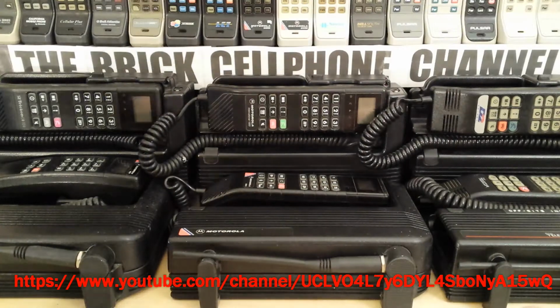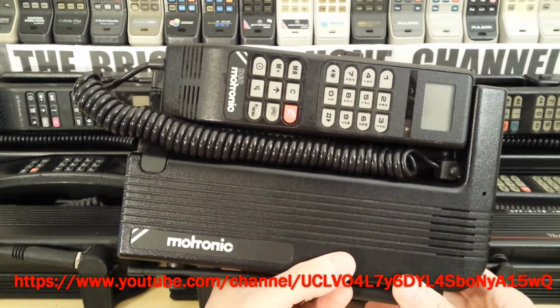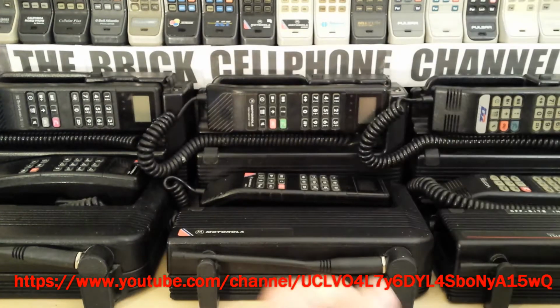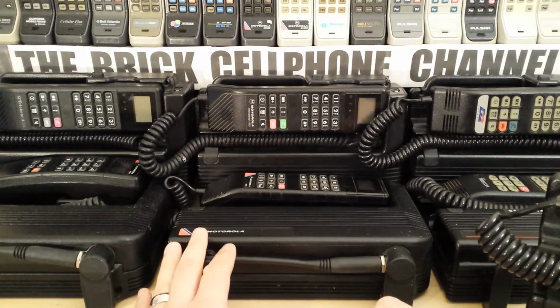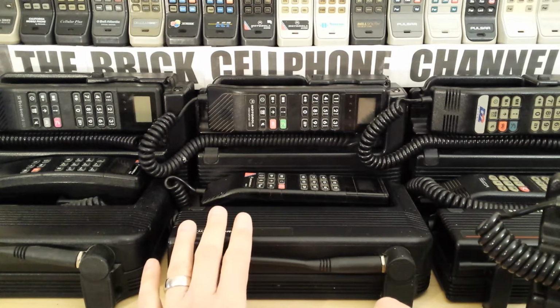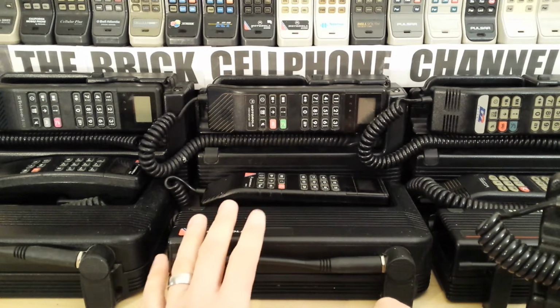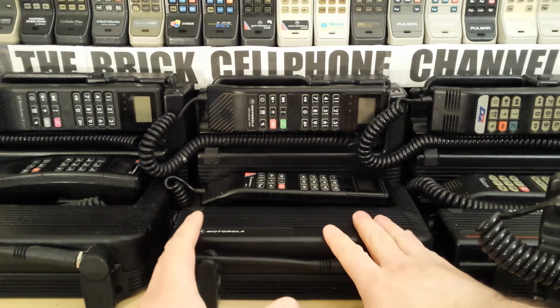Hello everyone, today we're looking at one of these. Now this looks very similar to many of the phones in the background. I've gone to the trouble of digging out some of the Motorola Transportables that I own. This is just a small part of the collection. I probably have about 16, 17 of these in this sort of shape, what I call the International 1000 shape.